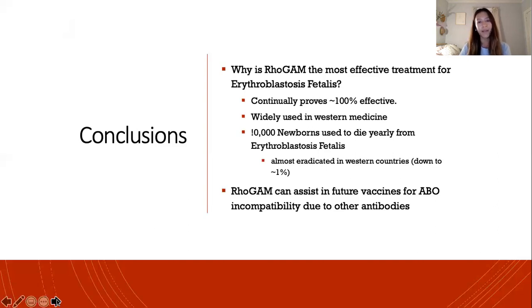And the RhoGAM vaccine can also assist in inventing future vaccines for incompatibility due to other antibodies, because there are still anti-C antibodies and anti-E antibodies that can cause hemolytic diseases. Anti-D was just the most prominent antibody that causes erythroblastosis fetalis. So there's still a lot they can do to aid in finding vaccines for other antibodies that cause diseases in newborns and fetuses.